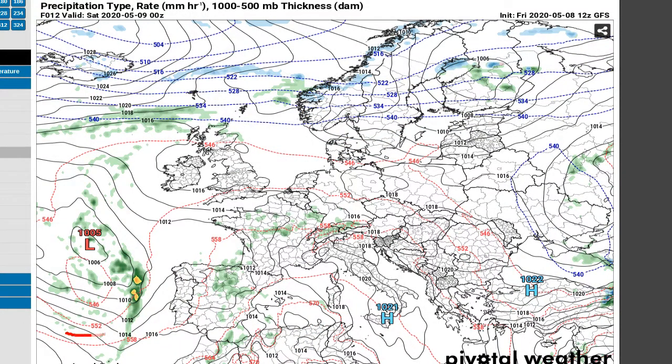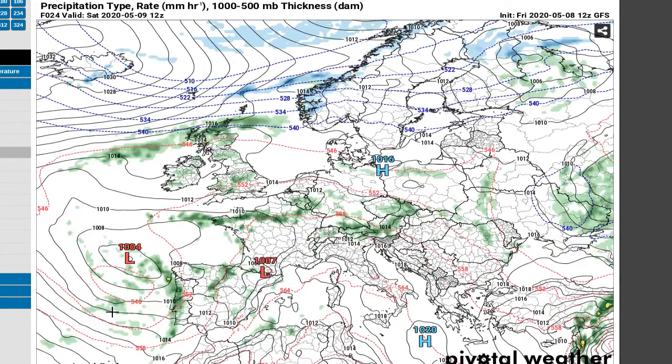You can see we're starting out with kind of a split flow pattern. Looks like a jet down to the south and a northern stream up there in Scandinavia. And let's see what happens. Yeah, Pacific front coming inland right there.